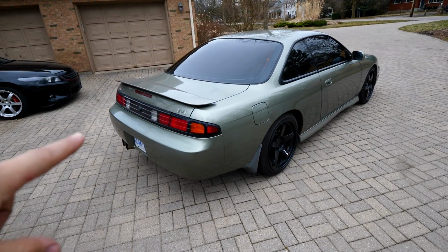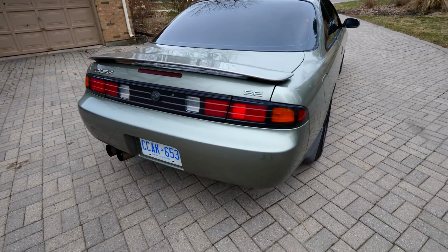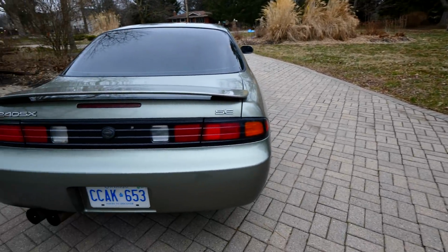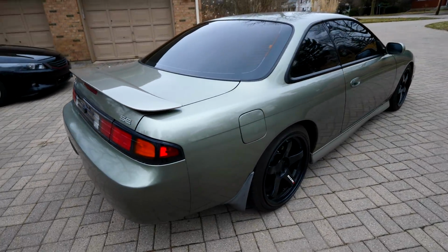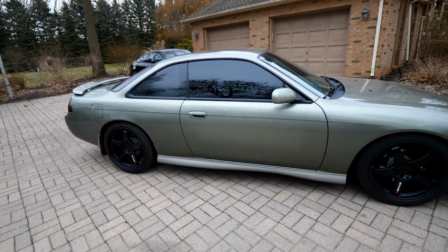I think I might have to do a little bit of tinting or something regarding the taillights, because with the rest of the car super black, I don't know, I think a little bit of change will look good back here. Yeah, send it, buddy. But let me know what you guys think of this. I think it looks pretty damn good. The black on black against the green looks pretty killer.